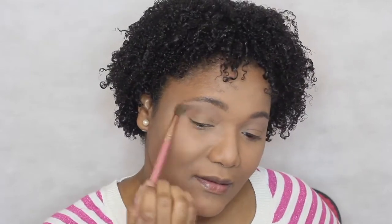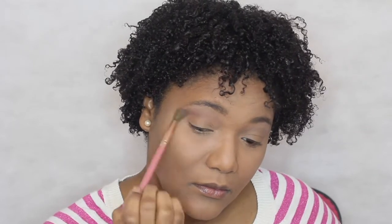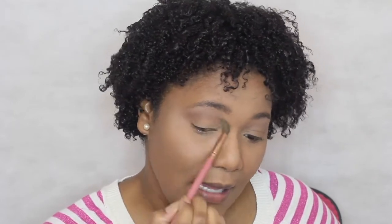I don't know, I feel like this brush is not performing like I would like it to. It's not moving the eyeshadow around. It's really not blending it out like I would like it to. And I would say that it's the eyeshadow, but I feel like it's the brush.